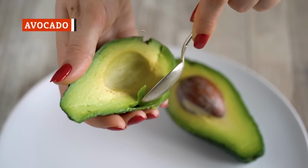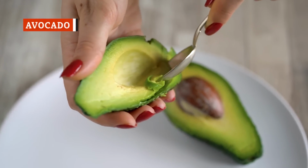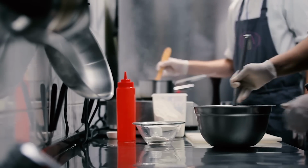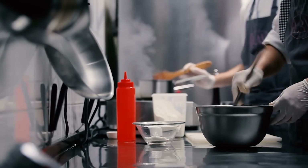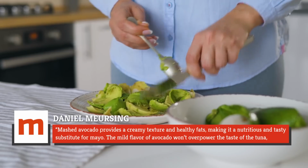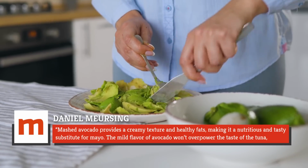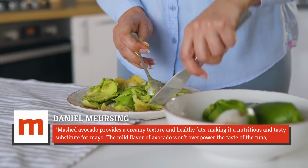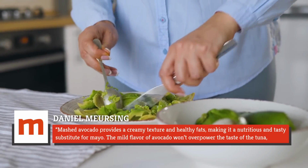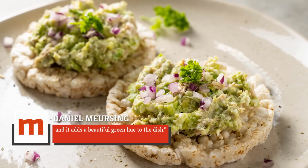Avocado is a very trendy way to coat tuna salad instead of mayo, and it's quite healthy as well. Daniel Mersing is the CEO of Premier Staff in Hollywood and has been afforded the opportunity to work with many experienced chefs. As he puts it, mashed avocado provides a creamy texture and healthy fats, making it a nutritious and tasty substitute for mayo. The mild flavor of avocado won't overpower the taste of the tuna, and it adds a beautiful green hue to the dish.